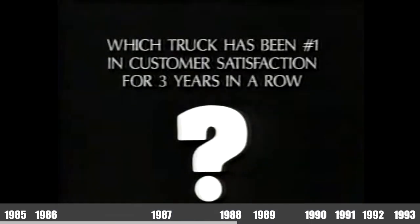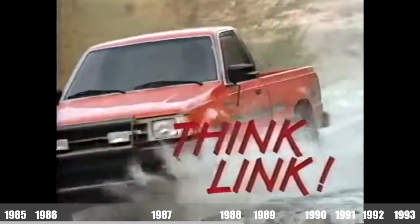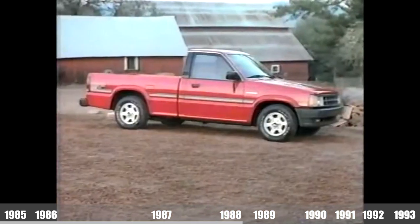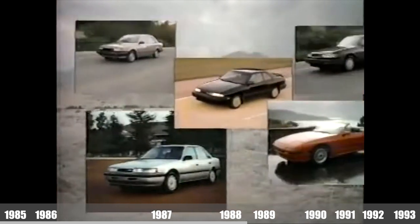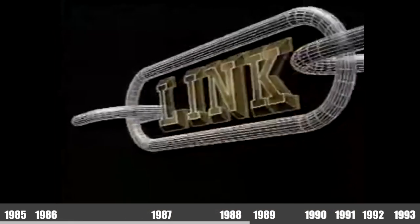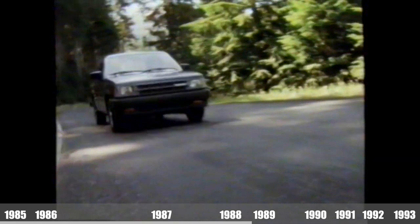Question, which truck has been number one in customer satisfaction for 3 years in a row? Mazda. And which dealer sells the most Mazdas? Think Link for number one Mazda trucks. Dollar for dollar, compare John Link Mazda pickups to the competition. You'll come away thinking value, thinking Link. Save today on every Mazda. 323, 626, MX-6, RX-7, 929, and the top trucks. Think John Link Mazda, where I-205 meets McLaughlin in Oregon City.